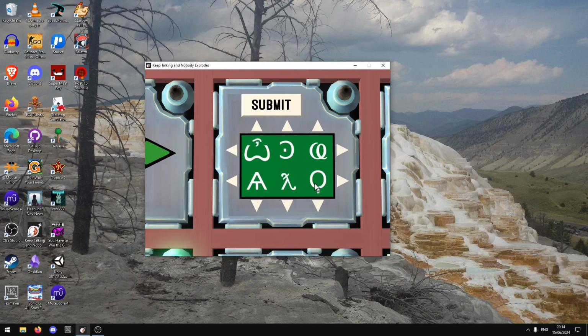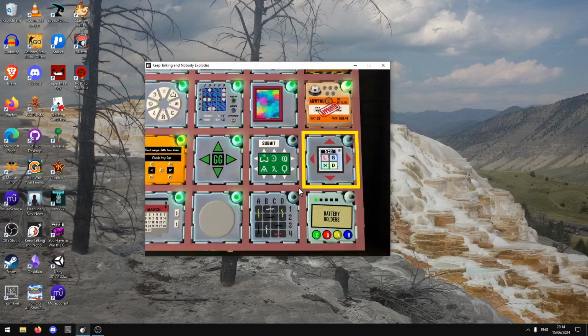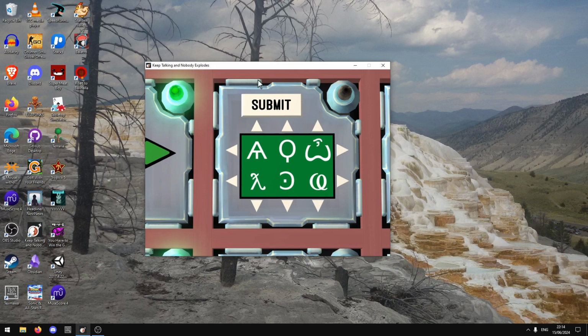Symbolic password. We've got the gamepad, backwards Charlie dot, the swirl, the tennis racket, lambda, and alpha tango. Alpha tango, tennis racket, gamepad, lambda, backwards Charlie, swirl. Was that the answer or just confirming? Answer. So alpha tango, Oscar with a tennis racket, gamepad, lambda, reverse Charlie, swirl. Okay.